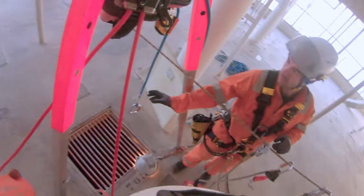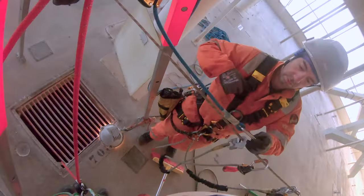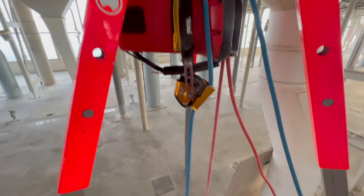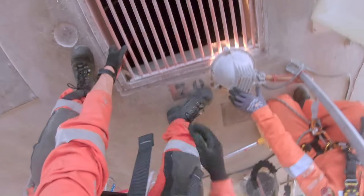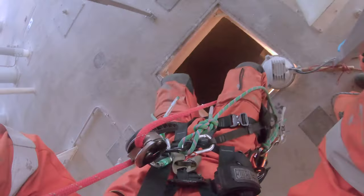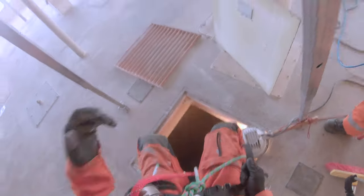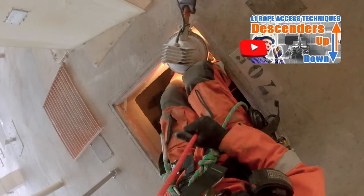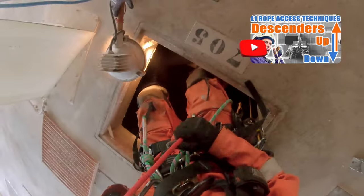When I went down, I had my backup line on the back and the ASAP was at the top, so there was no backup rope dangling beneath me, which could get in the way or get tangled. I was rigged to rescue in an Actsafe winch by Skylotec, or the Steel one, but these days it's Skylotec. I was descending myself. If anything would have happened, my colleague at the top could just lift me up by controlling the handle.